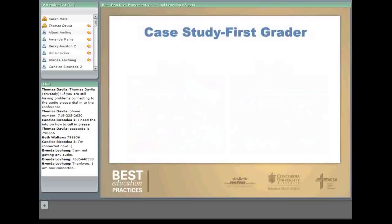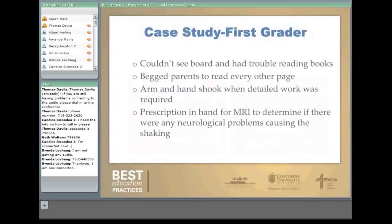His arm and his hand shook when he had detailed work to do, and the doctor had prescribed an MRI to determine if there were any neurological problems causing the shaking. So we worked in the motor lab for 2 months, from the middle of March one year to the middle of May. And here are the results that I put together at the end of May for this particular student.